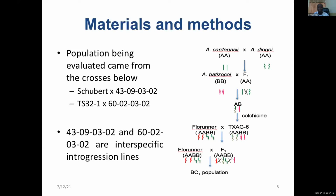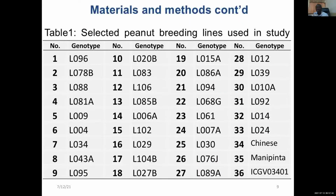F1 to F3 were developed, and the F3 were brought to Ghana by Dr. Tenge, who advanced this population to F6 and selected the lines based on resistance to leaf spots. And I'm using these lines to see whether they will be resistant to A. flavus infection or not. These are the populations, and Chinese and Manipinta serve as susceptible checks, and ICGV 0341401 serves as a resistant check.